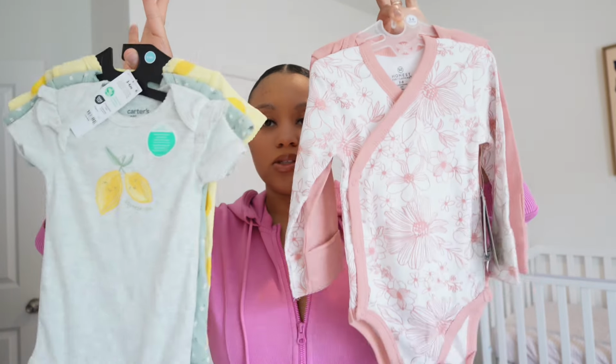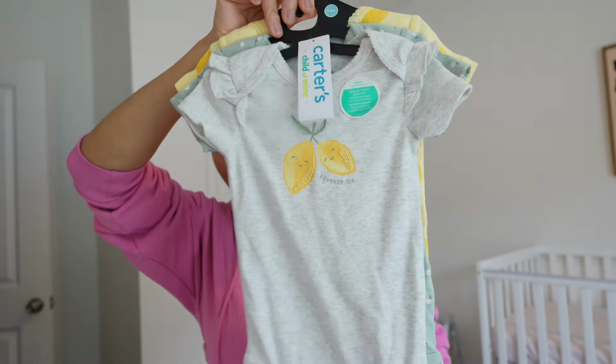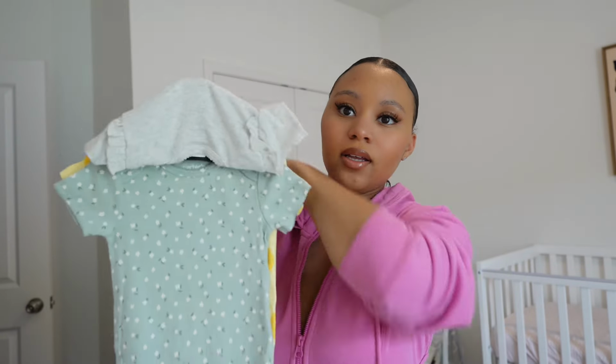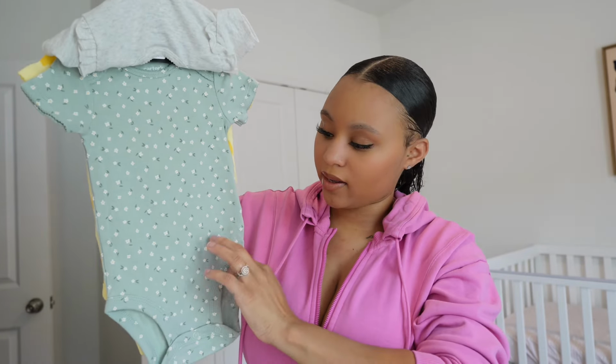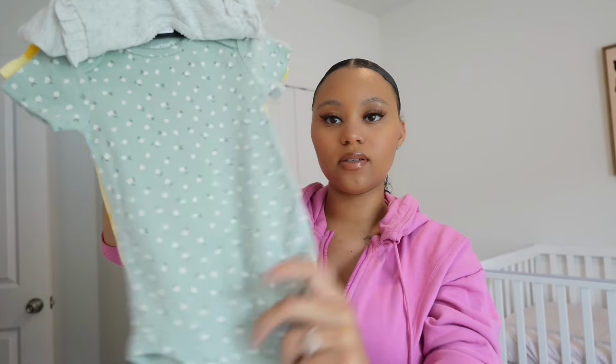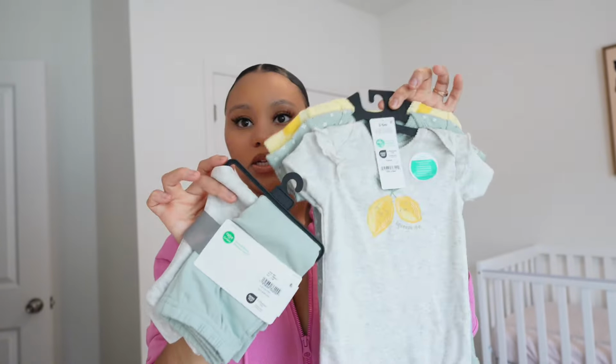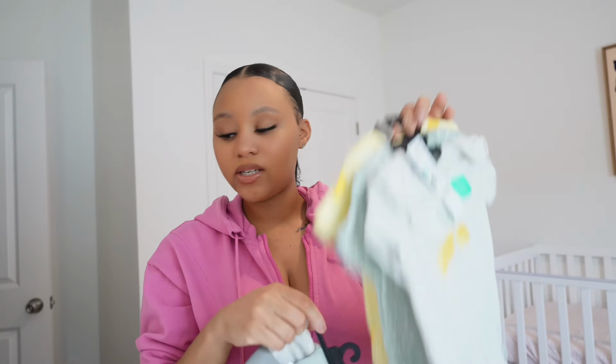I got these two. This one is Carter's brand, 3 to 6 months. And look how cute these are. Little lemon squeeze me. This little mint color. I love this color with some little flowers, and then some lemons. And I got the pants to go with them. So it comes with a gray and then that mint color again, so you can mix and match.